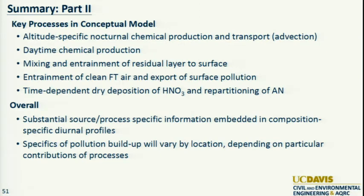So just to summarize part two here, the key processes that we think are important in this conceptual model are altitude-specific nocturnal chemical production and advection. Those coupled have to be really important. Daytime chemical production can't be neglected. OH is substantial. Mixing and entrainment are really important if you want to get the diurnal profile right.